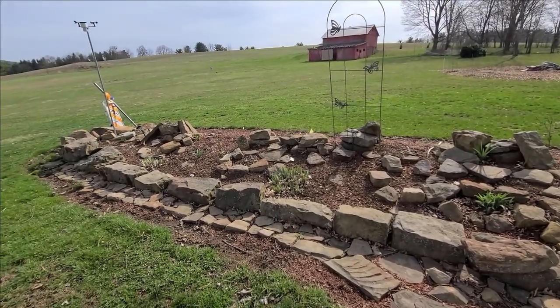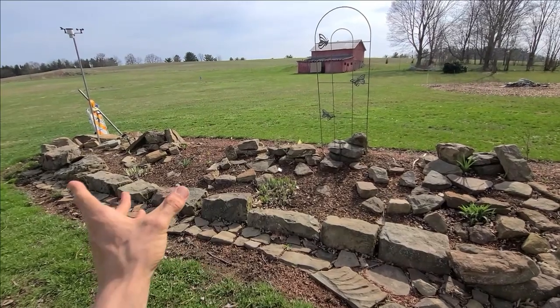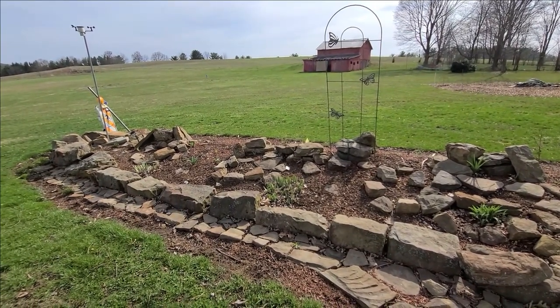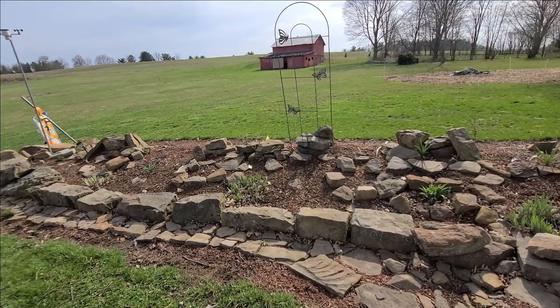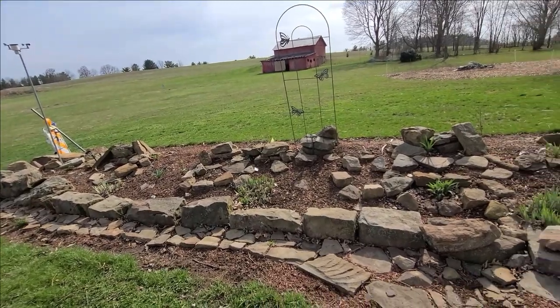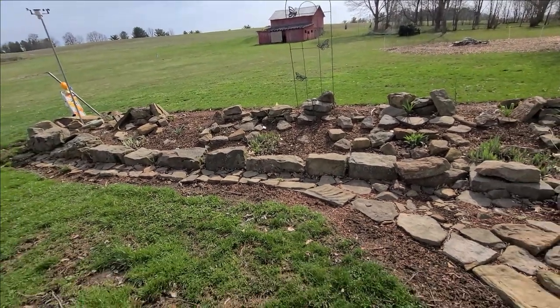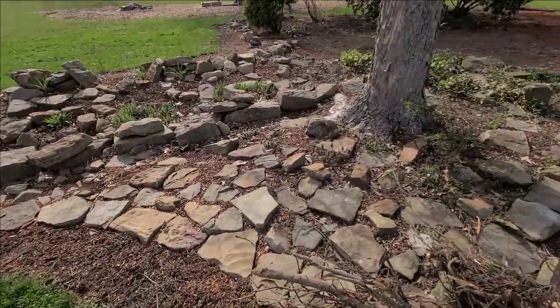I think what we're gonna do is leave all the rocks around the outside wall here, but all the ones on the mound, I think we're gonna take out. They're just getting a little cluttered. Oh, there's hostas all through here too. But it is getting cluttered with the stones, so if we take all the stone out, I'll be able to fit more plants in. That's the plan.